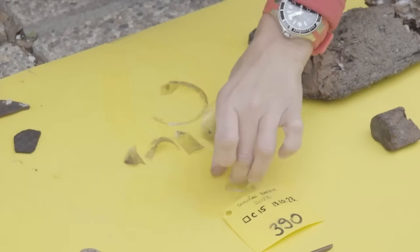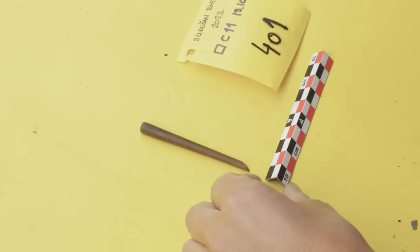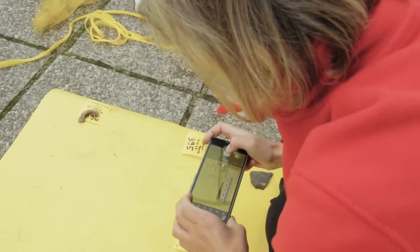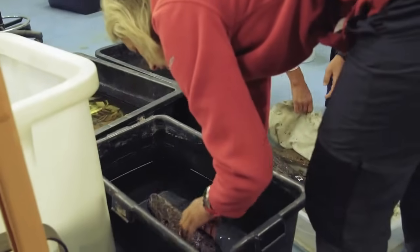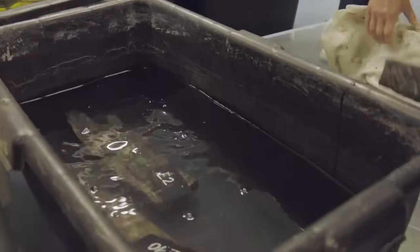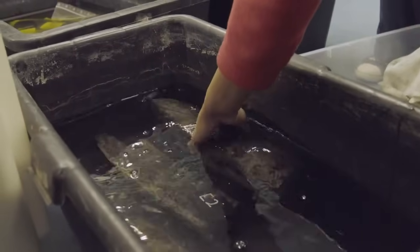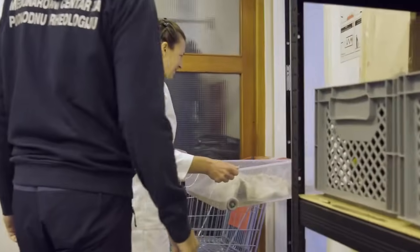Back at Iqua, these unique and ancient finds undergo thorough documentation, including photography and detailed record keeping in an excavation diary. They also must be kept submerged in seawater until they can be properly conserved. Long-term exposure to open air would damage them irreparably.